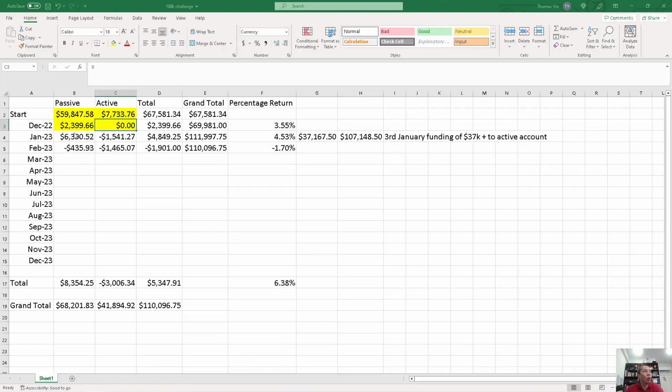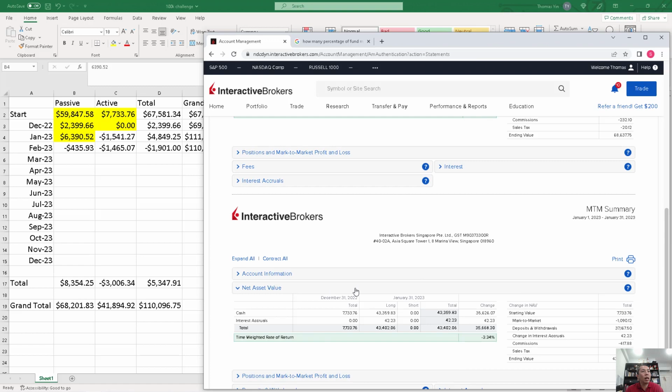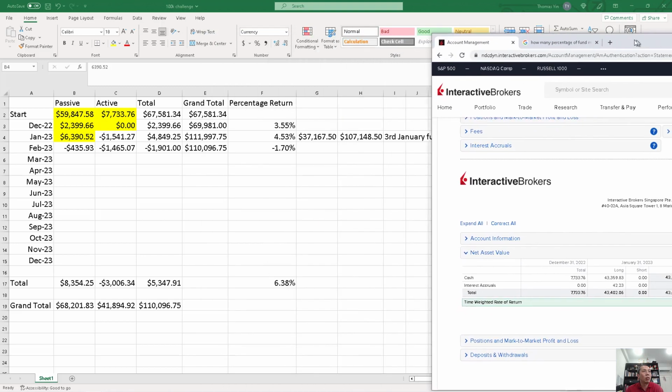So over here we can see January 6390.52, right? Tabulated over here, and over here I would say we can't see anything because I injected funds, right? Injected funds of 37167, right? So I decided to put it here.